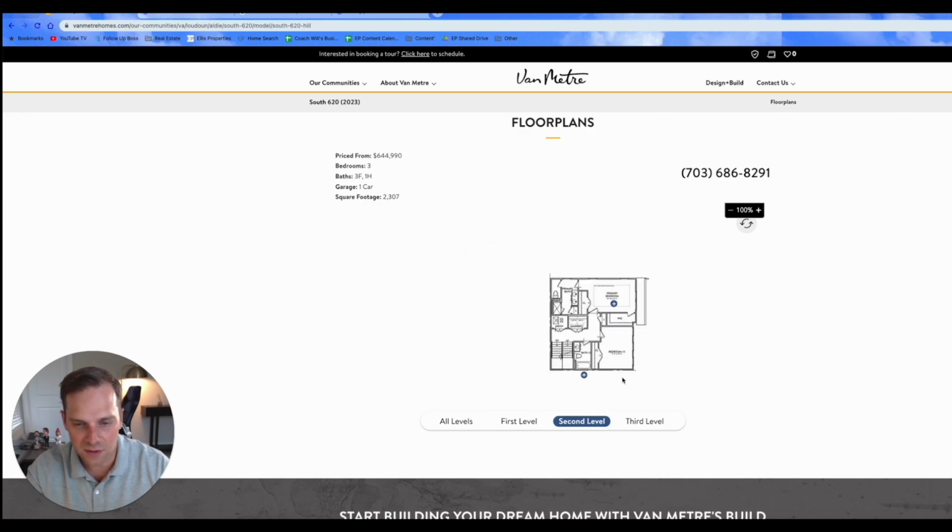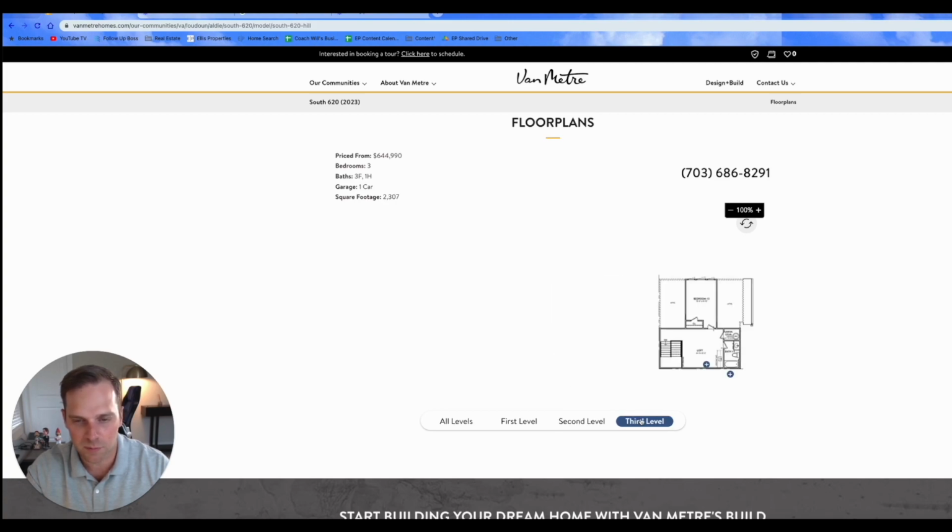And then your second level is going to have two bedrooms. It's going to be your primary bedroom with the ensuite, and then also your second bedroom with the hall bath there. And that's where your laundry is going to be. But then the cool part is where this third level is, you're going to have your loft, and your bedroom three is up there. So this one's going to feel a little bit taller than it is wider, but I love that loft space of just some extra living space.